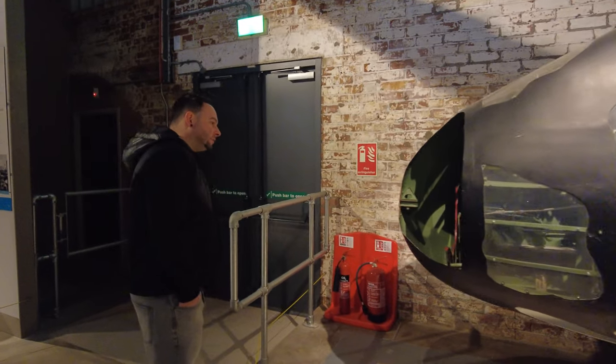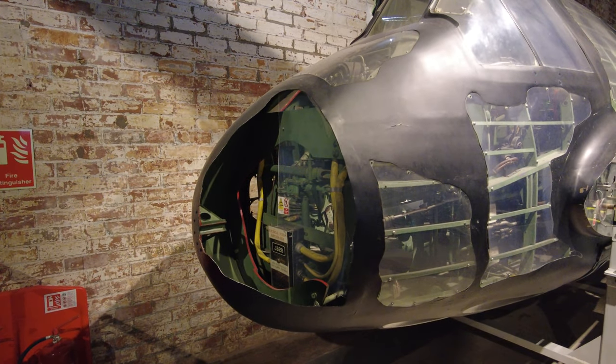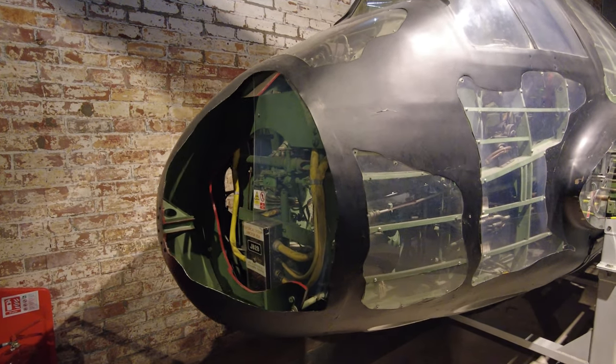The nose of the plane. Weird, isn't it? There's nothing in the front. That first little bit, it's empty. Isn't that normally where the black boxes or something is, or like there's something in the nose of a plane.